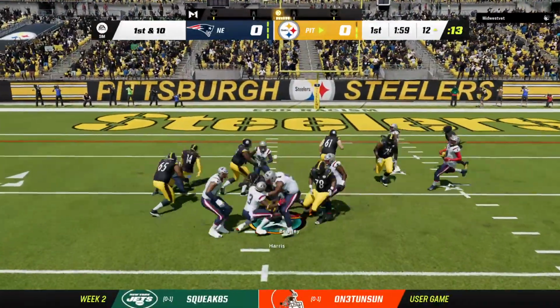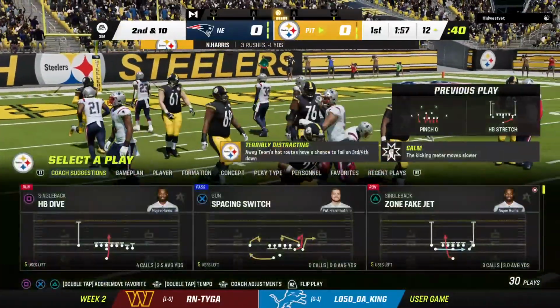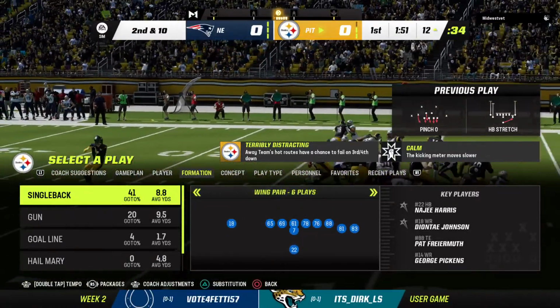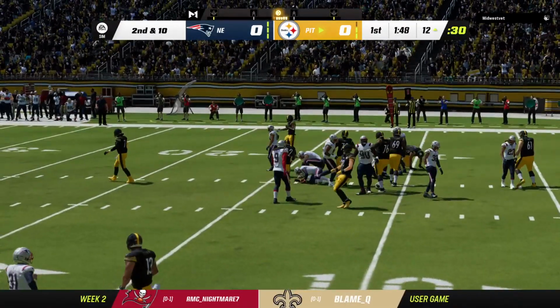Now a first down carry for Harris. And he's stopped immediately there. No gain on the play there. 2nd down. As usual, the hallmark of a good run defense, linebackers making plays near the line of scrimmage. Absolutely nowhere to run there.